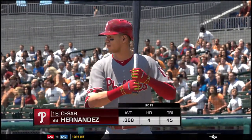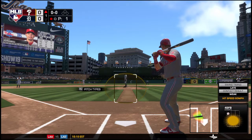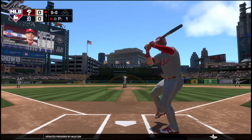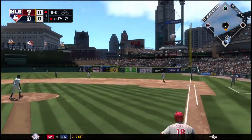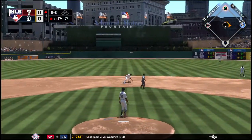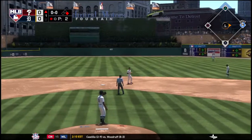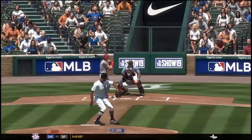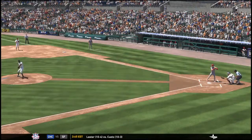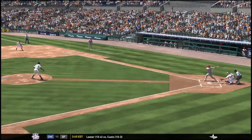Stepping into the box, Cesar Hernandez. And you see the numbers there. He's been very dangerous at the plate, to say the least. First pitch coming. Here it is. Line drive, base hit. You think there's any justice in the game? Watch those two at-bats. Both of them hit on the absolute screws. One's right at one guy, and then one's a single. Go figure.